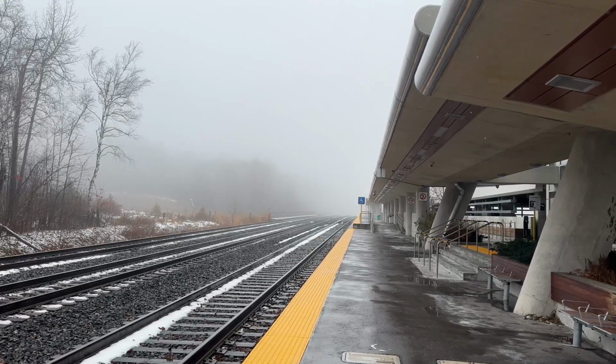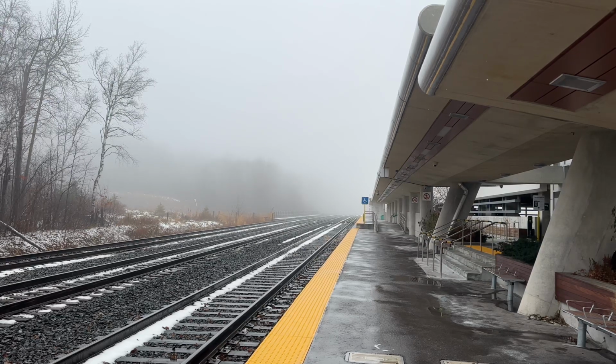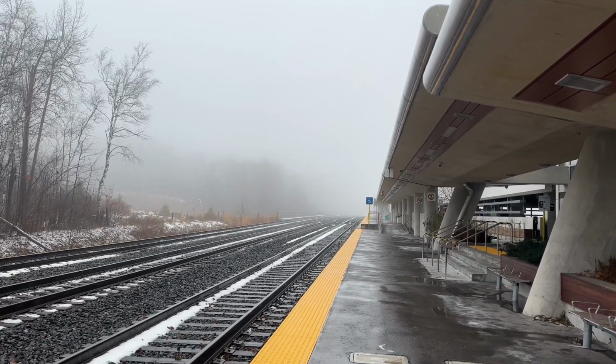CN detector, Bala, 3-1. No alarms. Temperature, 0 C, total axles, 4-3-2. Speed, 3-9.